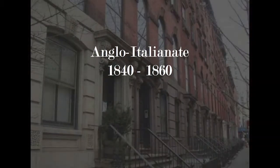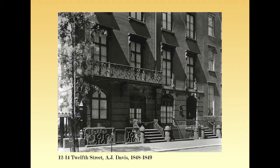So the Anglo Italian is really a derivative of this particular style. And this was popularized by Alexander Jackson Davis. He was the first one to design in this style. So this, as you can see, look at the stoop. Look how low that stoop is. This is what we call an English basement plan, where the basement is below, subterranean. Not a lot of light coming into the basement in this particular type of design.